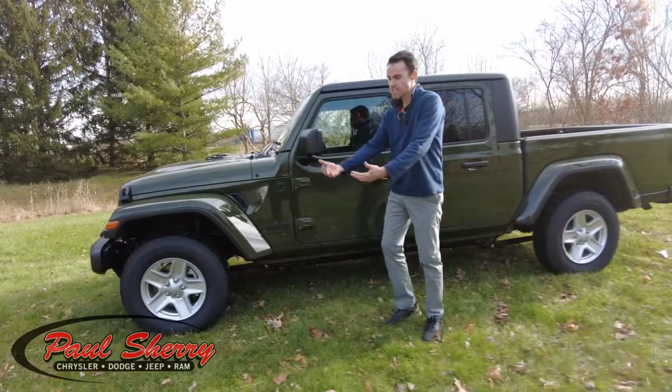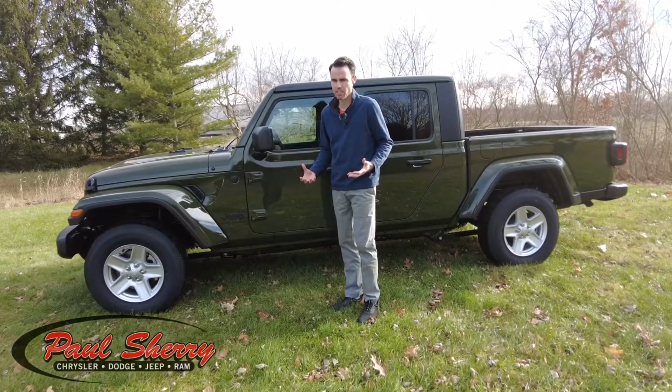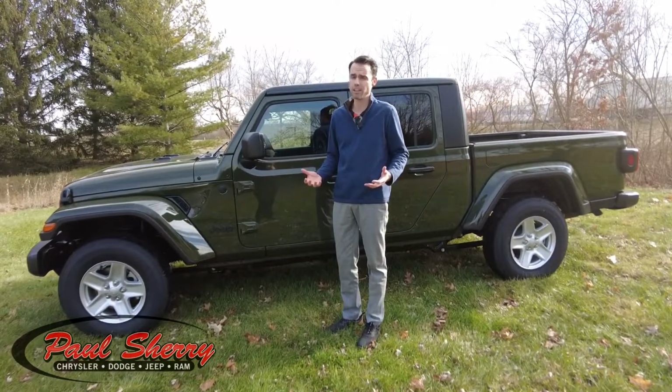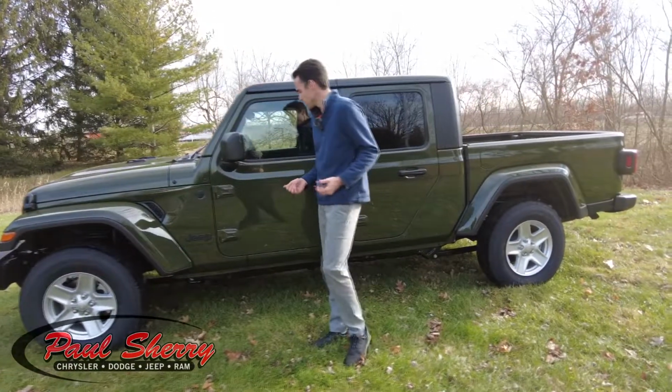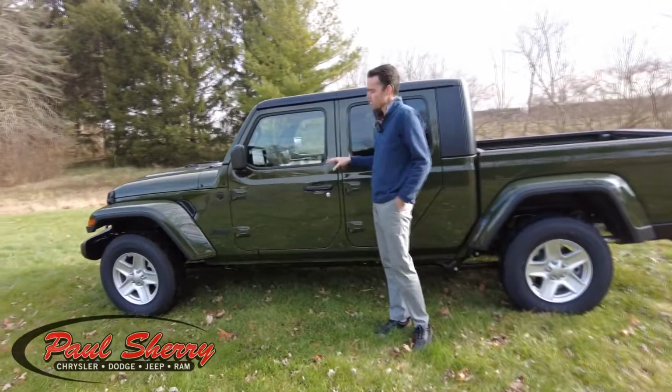Speaking of trail rating, this undercarriage there from the fuel tank to the transfer case, everything's going to have skid plates under it. So if you do want to do some off-roading on this, the undercarriage of this is going to be protected. Also, being a Jeep, you have the ability to take off the doors, right?